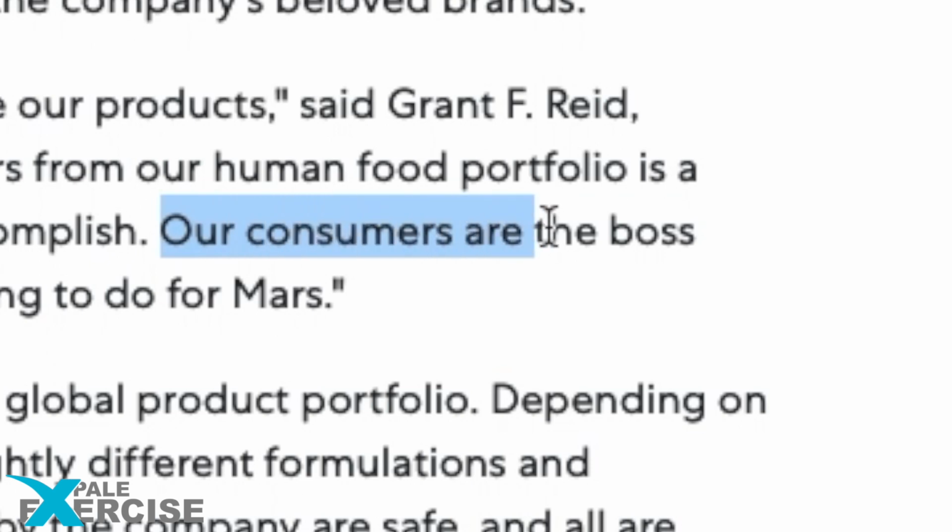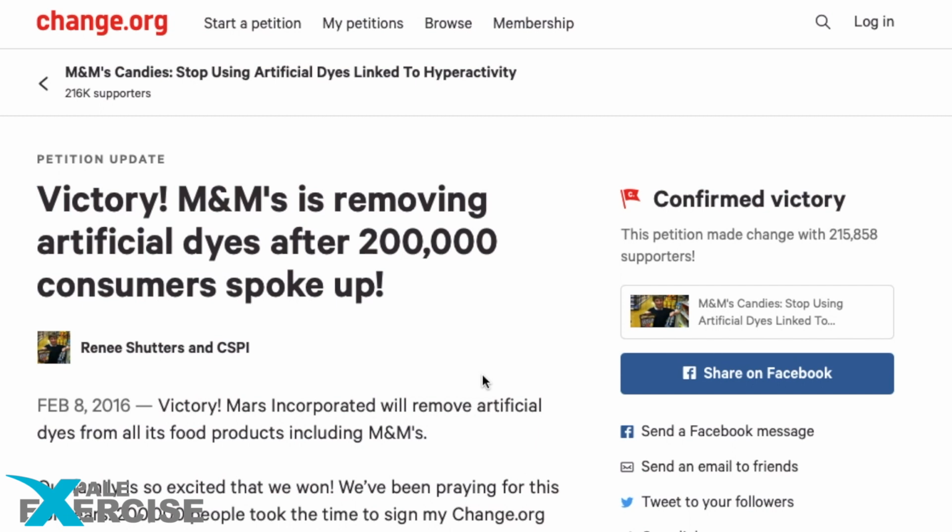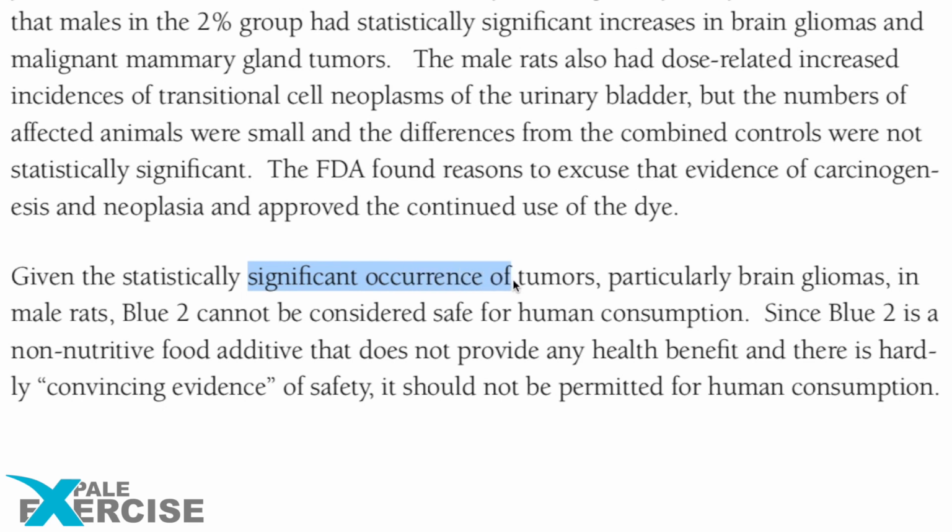Mars president and CEO said, "Our consumers are the boss, and we hear them. If it's the right thing to do for them, it's the right thing to do for Mars." Oh, Mars! If consumers are boss, why did it take 200,000 plus signatures to get here? Would you feed the boss dirt off the floor or the best, healthiest foods possible? We are clearly not the boss.